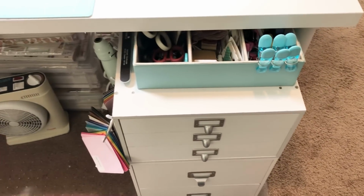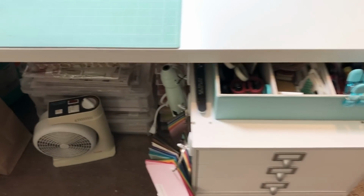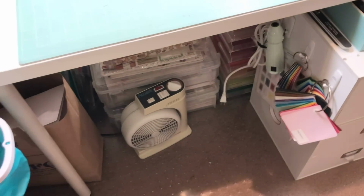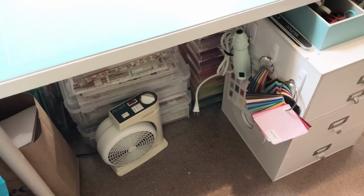That's just, I don't even know what that was. Is that like a, I think it's still office. It's not a kitchen thing. And then yes, I have my space heater. It's plugged into the wall. Don't worry, but your girl has to have heat.